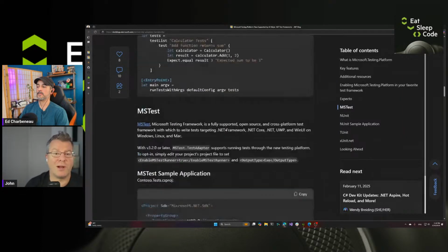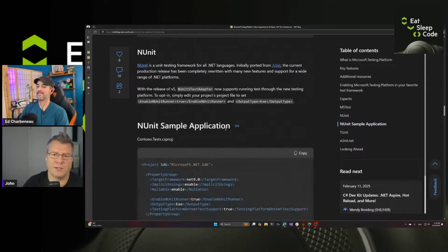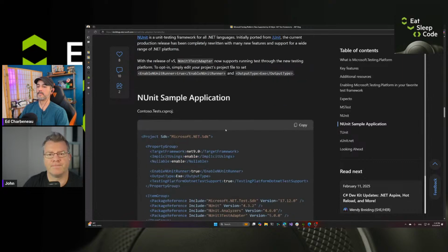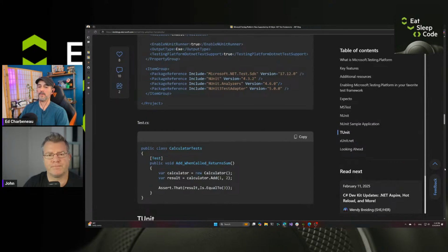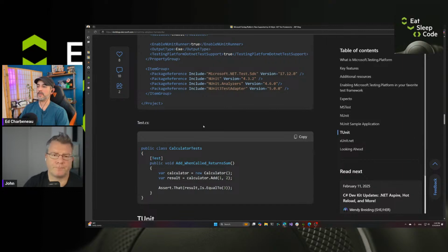So what we like to call modularity. That's now available, and it's supported through all the major test frameworks, which is awesome. And I think MS Test is the old school way to do tests, and it kind of got a bad rap for performance and whatnot.